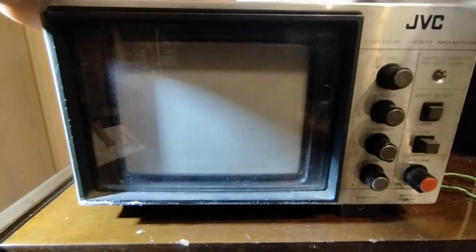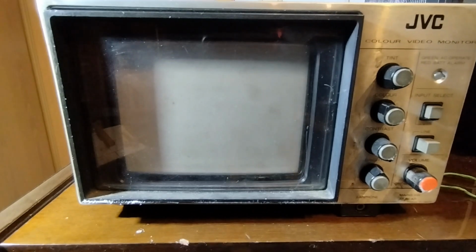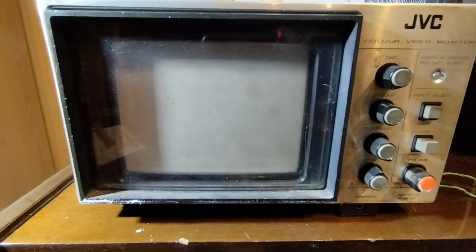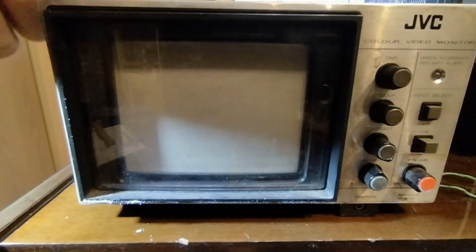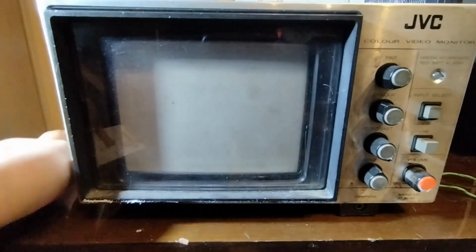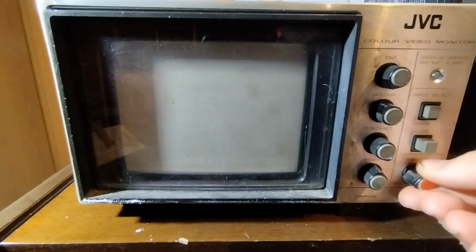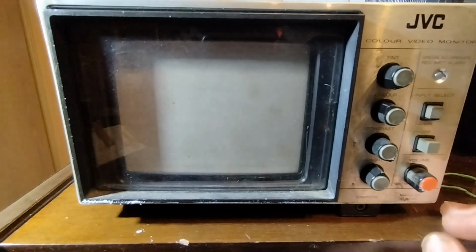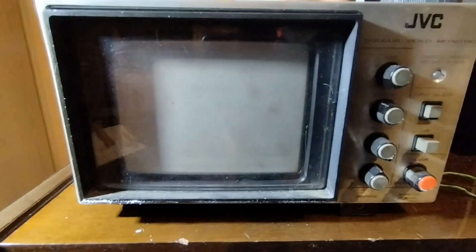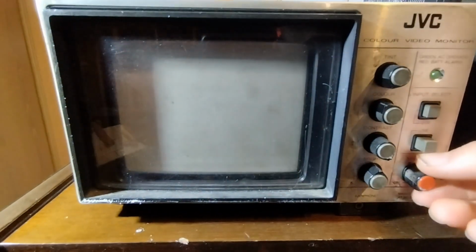I think this TV is why you all clicked on this video, and it would be a shame if I don't turn it on. I hope I don't damage anything, but it's a transistor device. I don't really think something blows up. Let's test it. This switch is off. There is a main switch on the back. I will just flick it. I will turn this one on.